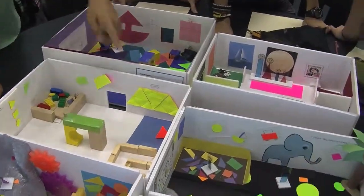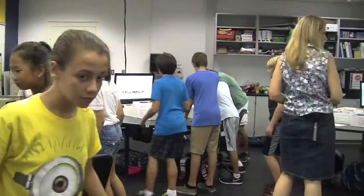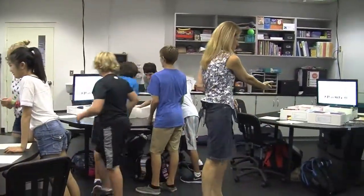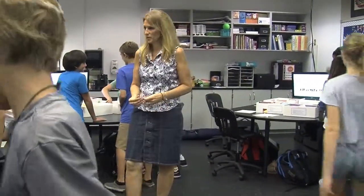I like that one. I like that one. That's really cool how they use it to play. Okay, and come look at the next group. Okay, really looking at all of them from all angles.